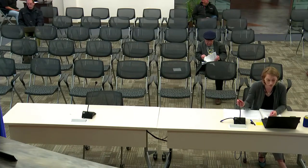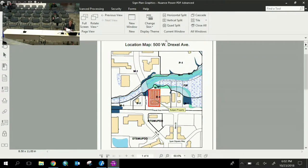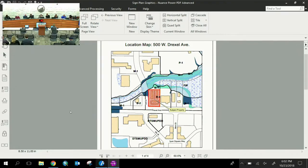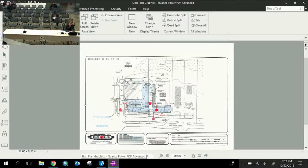Mr. Mayor. Thank you, Carrie. Under new business, item 5A is a sign plan review for the property at 500 West Drexel. So this is a master sign plan proposal for the multi-tenant building on the property on the corner of 6th and Drexel. This is for iKenosha. You'll recall that there was a grocery store that was also proposed on the combined property. So this is a site plan showing you that combined property master plan. We're talking about the building that is on this side of 6th Street.